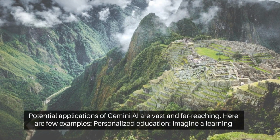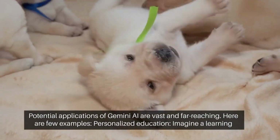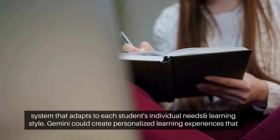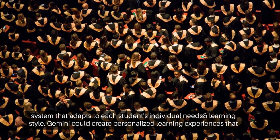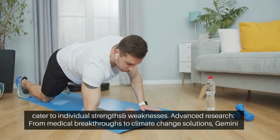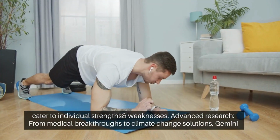Potential applications of Gemini AI are vast and far-reaching. Here are a few examples. Personalized education. Imagine a learning system that adapts to each student's individual needs and learning style. Gemini could create personalized learning experiences that cater to individual strengths and weaknesses.